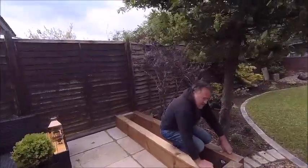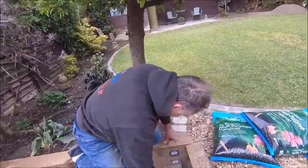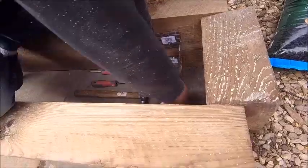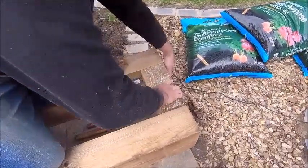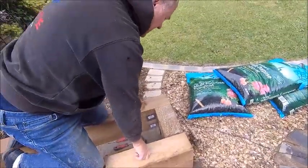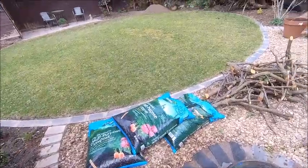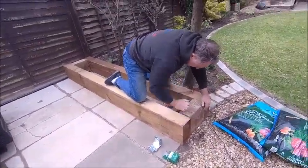Hello. Hi. What are you doing now? Screwing. Pardon? Screwing. Oh, okay. Screwing in the back garden. Yes, it's chilly. Blowy. Very. You ain't kidding.